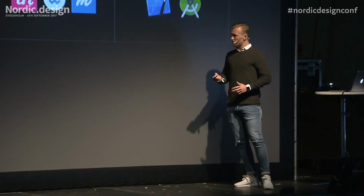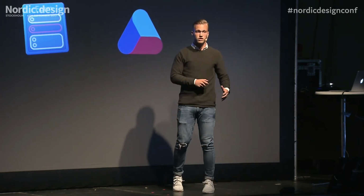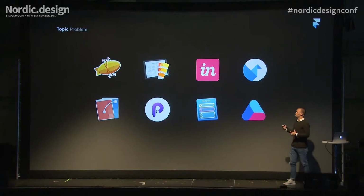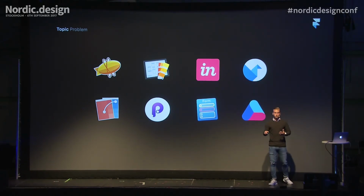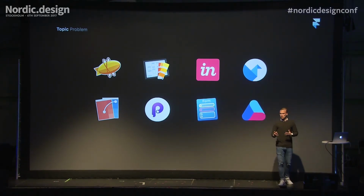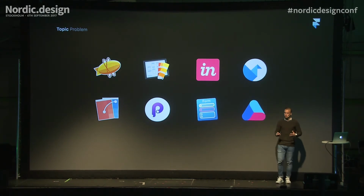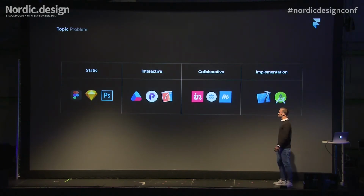So if we look at the environment, we see that a lot of tools are benefiting from this. Zeppelin is a tool for handoff. You have Principle for prototyping, Atom or Origami for prototyping. So there are a lot of tools that are gaining their users by basically trying to tackle this problem. But they all don't really tackle it. Some people noticed that there was something wrong, that we needed to do interactive design, but we never really solved that so far.